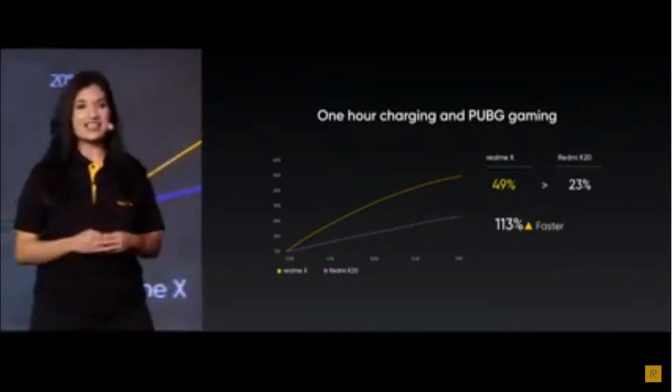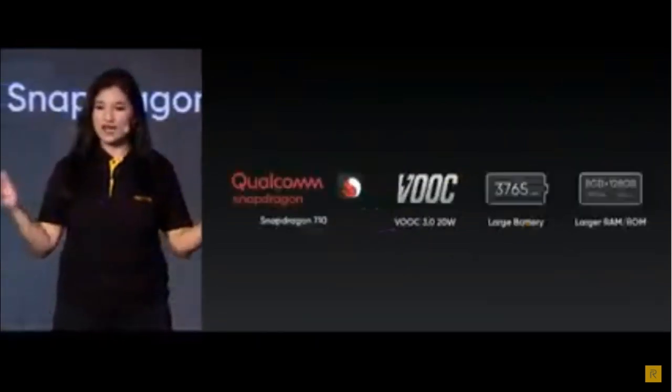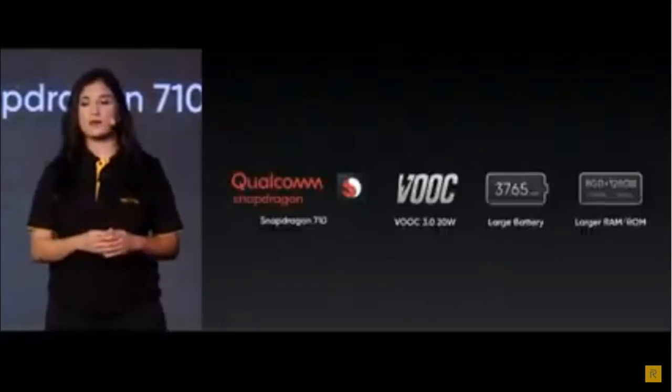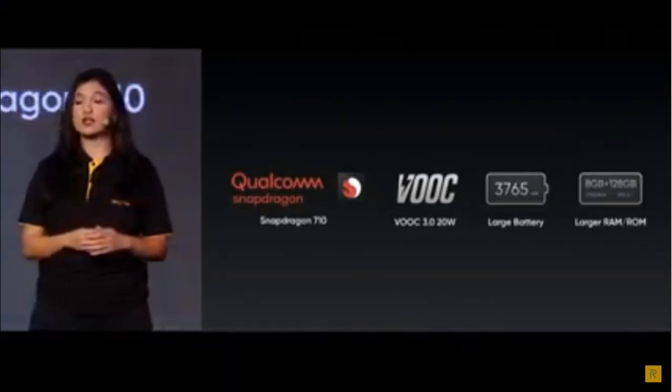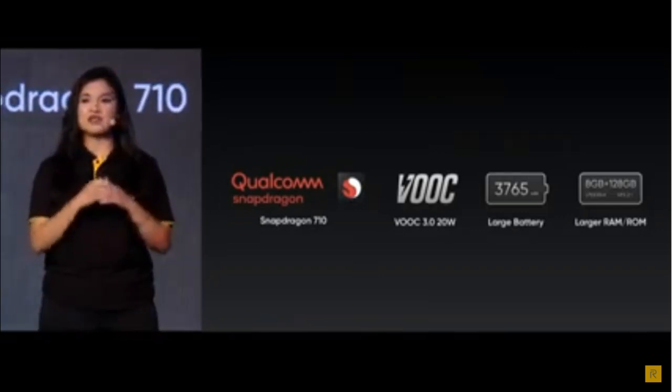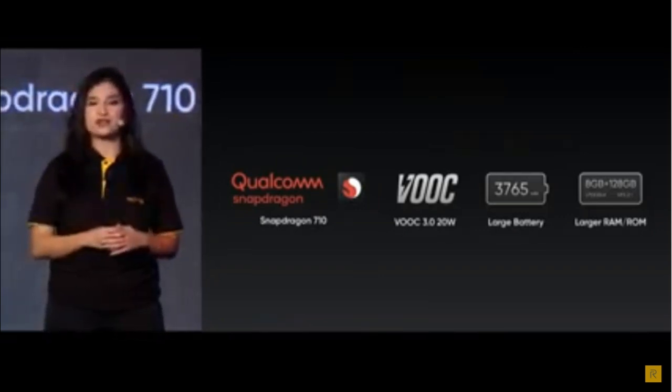So finally, the Realme X is equipped with the power-packed Qualcomm Snapdragon 710 processor, along with the super-fast VOOC 3.0, an efficient 3765 mAh battery, up to 8 gigs of RAM, and the UFS 2.1 storage solution. All this just to give our users the most premium experience.